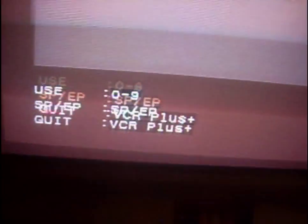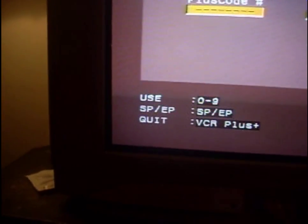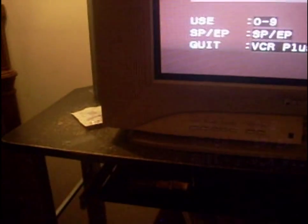Why is the light blinking off when I turn on the TV? Whenever I turn off the TV, the light blinks off for a moment and turns back on very quickly, for a split second. But I'll show you what happened when I press the VCR Plus button. This appears, and I don't know what the code is. So I just press that same button again, and it goes back to normal.